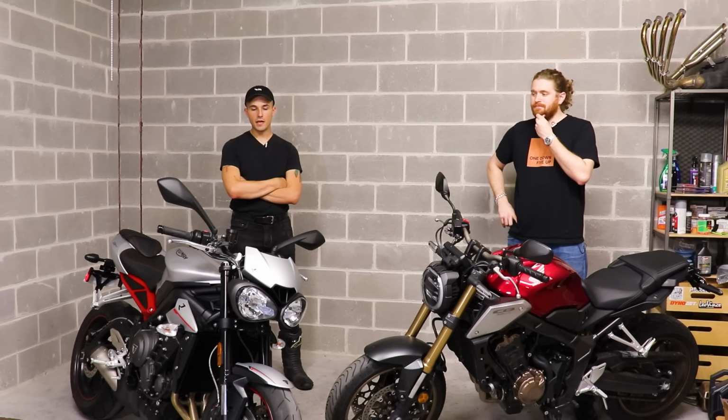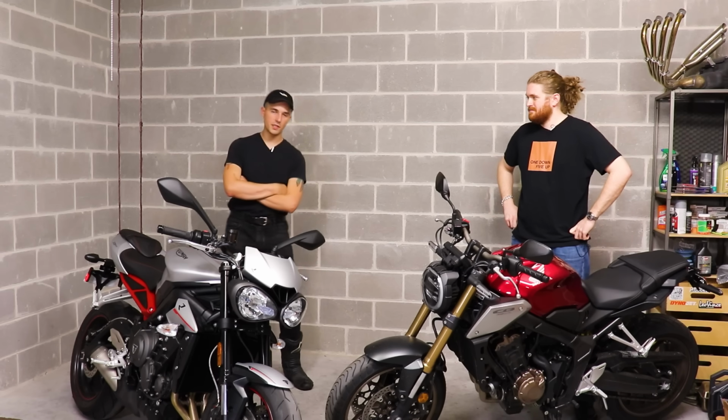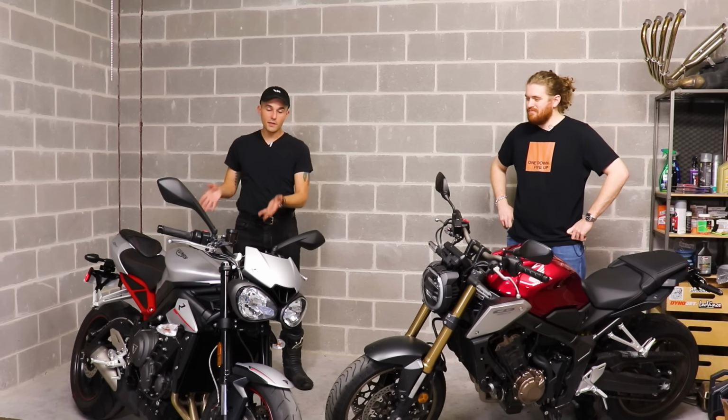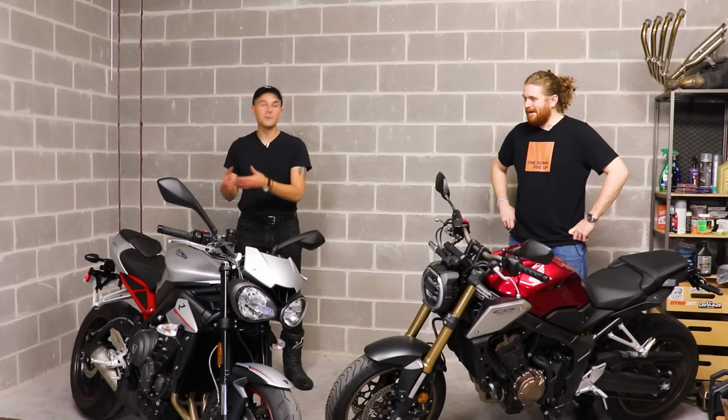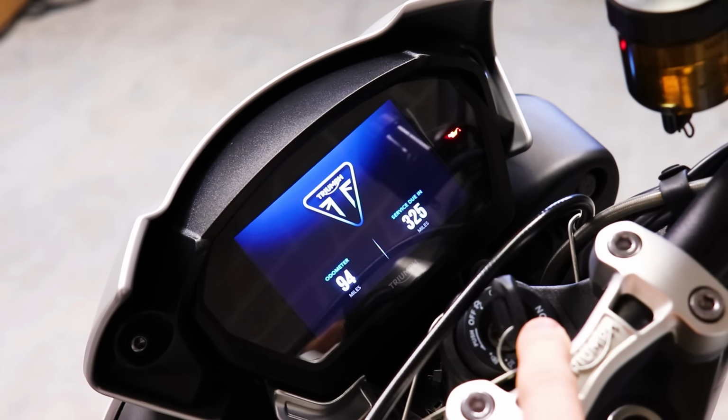The Triumphs, as a former owner of two different 675s and now a race prep 675: first generation 675s had crazy electrical problems. Second gen always had oil leaking problems. So hopefully this 765, they've sorted a lot of those issues out. I feel like they have, but again, this is a brand new bike, so it's kind of hard to talk about its reliability. I think the other big thing as well is technology and features, right?